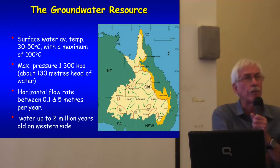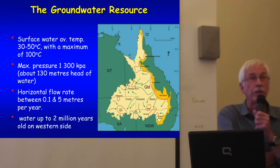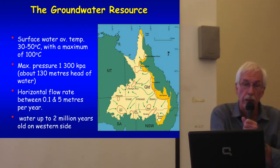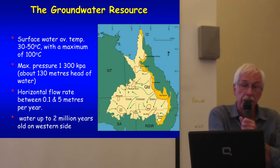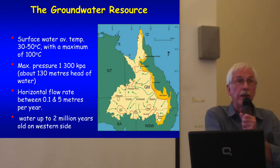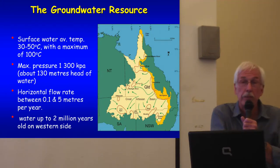When water reaches the surface from the basin, it's usually from 30 to 50 degrees C. There are places in the basin, especially at the top of the Birdsville Track in the very western part of Queensland and some of the areas in the Channel Country, where the water might be close to 100 degrees C when it comes to the surface. And in those kinds of places, it has about 130 meters of head above the ground. So when wells are put in, you can get flows that'll go 100 meters in the air in those areas and be 100 degrees C.